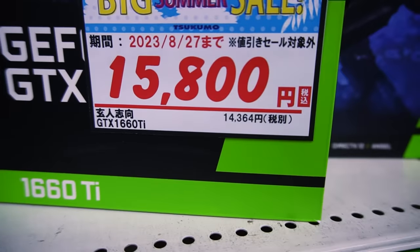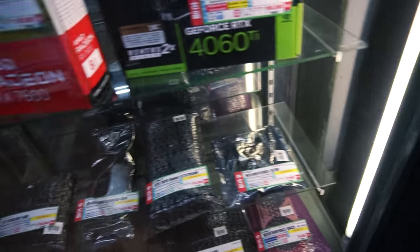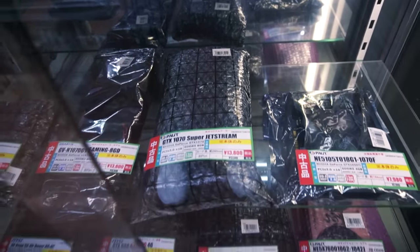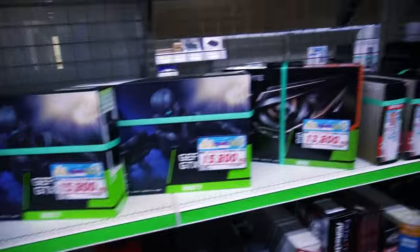Yo, wait, this place is it. They have graphics cards. The price, 14,300 yen. That's less than $100, bro. This is it, this is it. Dude, is there like a $100 graphics card here? Just like a sleeper? Oh, GTX 1070, 12,500 yen. $86. Okay, I'm pretty sure a 1070 and a 1660 Ti are like almost exact equivalents.